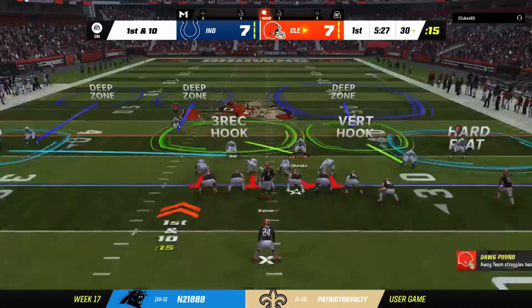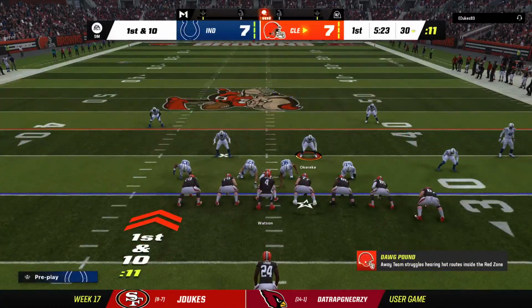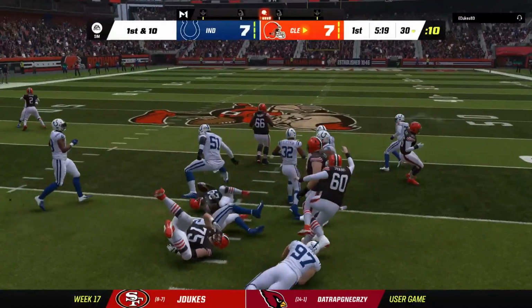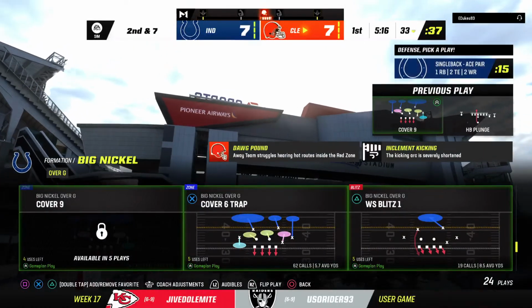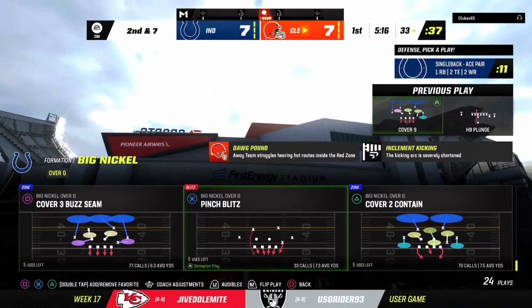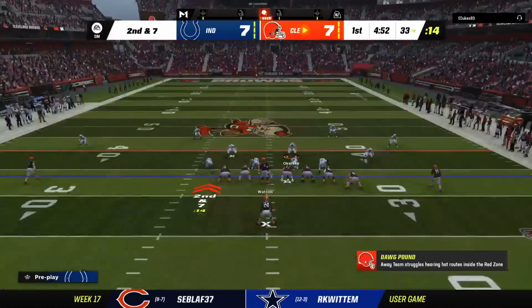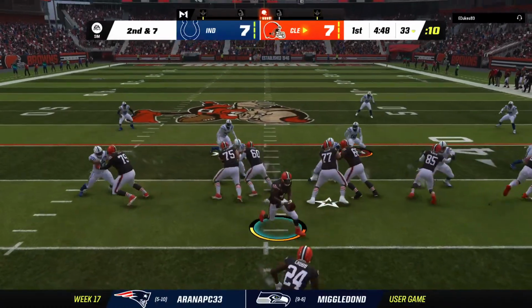So 1st and 10 now from the 30. The middle, it's Chubb, and not a whole lot of room to operate there on the 1st down run. He gets maybe 3. The Browns at 7 and 8 now on the year, and they come in feeling pretty good after back-to-back victories, CD. And I thought that they played pretty well last week. Their execution, their discipline, their resilience, all on display in that victory.